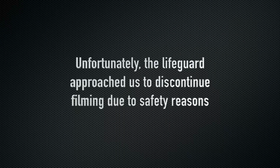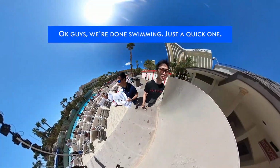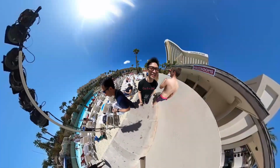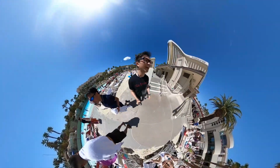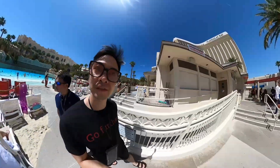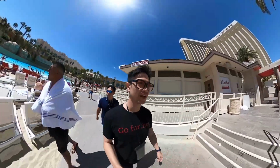Okay guys, kami mag-swimming. Mabilis lang, it's too cold for me. Who lives in a tropical country? Actually, when you're underwater, it's okay. But once you go out and the wind blows, it's super cold. So, that's the end of our resort adventure.